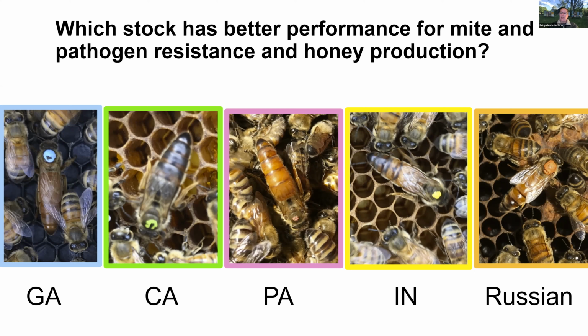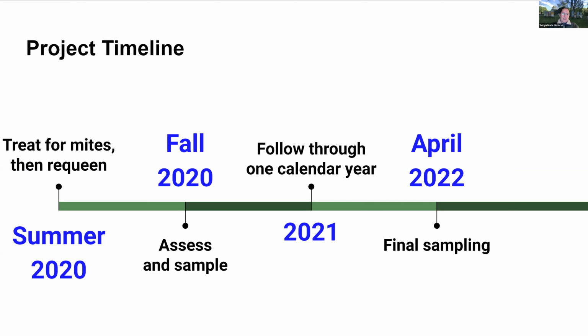So the beekeepers clearly could see the queens, right? So they probably had preconceived notions. They could talk amongst themselves and try to guess. But really we wanted them to just analyze what they're seeing, and we did accept their feedback in a survey at the end. But it was super fun talking to them and them trying to get out of me which one was which. So this project started in the summer of 2020.